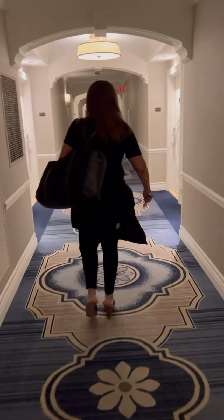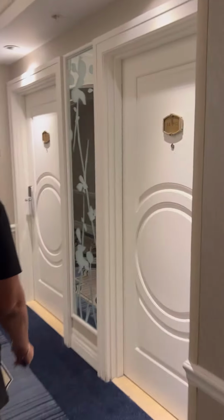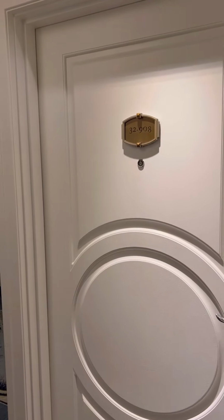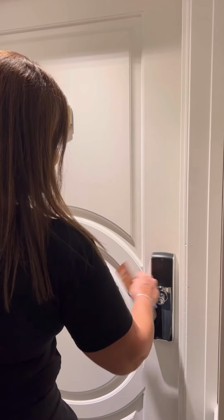There you go. Getting ready to go in. 908. There you go. These are pretty. We're at the Palazzo. Getting ready for G to eat tomorrow.